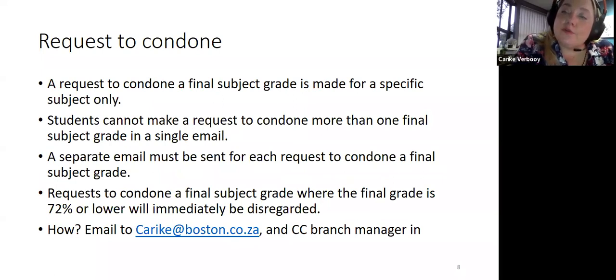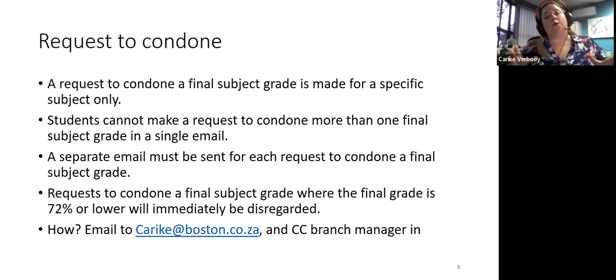If you get 73 or 74% as your final mark for computers, you can request a condone. Now, a request to condone is made for a final subject grade for a specific subject only. You cannot send one email to request a condone for all your subjects. It has to be per subject. And a request to condone can only be evaluated if it is 73 or 74 in computers. If it is 72% or less, it is immediately discarded because you are not within the range of condonement.